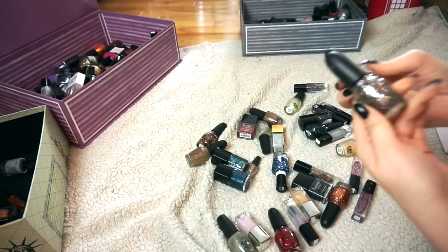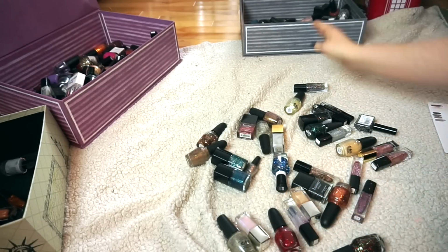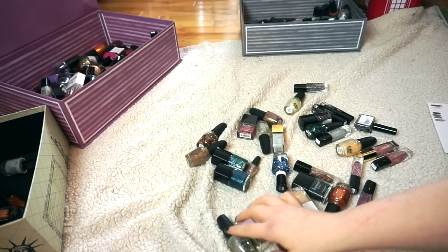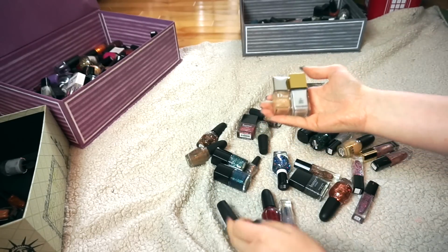I have my Christmas polish. This actually looks very similar to Rainbow Connection. This is my Christmas polish. It's red and green glitter. Almost time for that now, I would say. I have 2 more shimmery Dior polishes. No, 3 more.